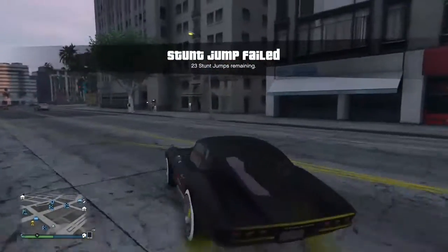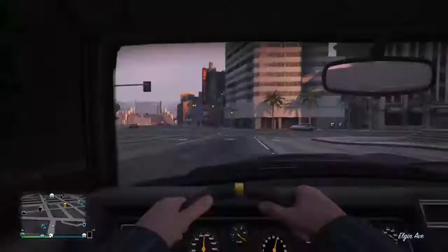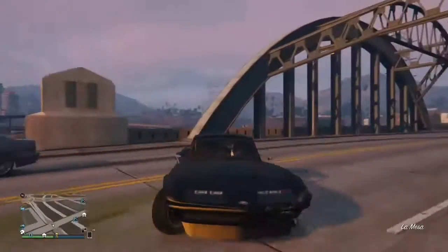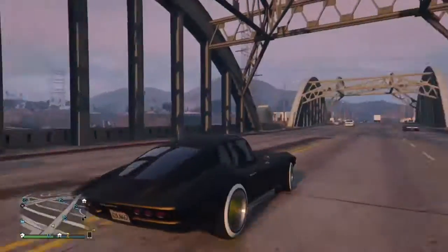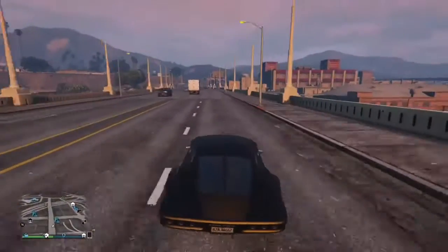There's 2 different versions of it. There's the topless and the hardtop version, but I prefer the hardtop version because I like the window on the back with like the split window. I think that's very cool. And the interior of this is actually similar to the Monroe. But overall, this is a very cool sports classic car. I have here a sort of matte black and yellow thing going on. But anyways, that's number 4. And now here is number 3.